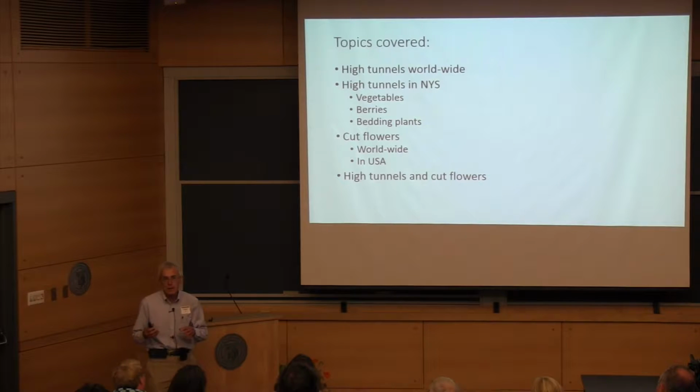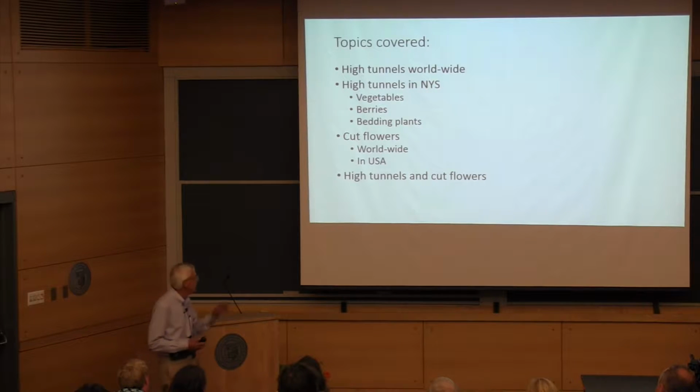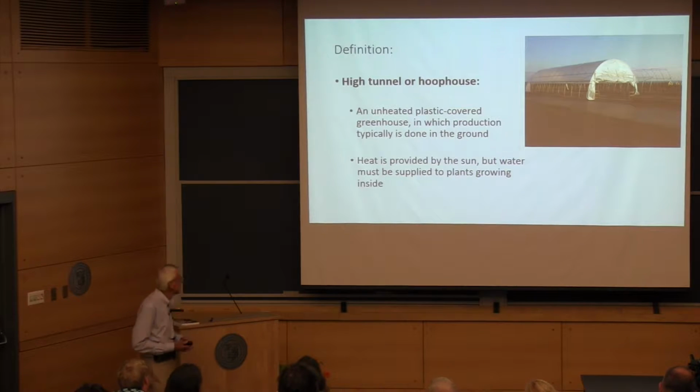Worldwide, cut flowers are not necessarily coming from our local areas, but then within the US and again locally in New York, we want to know about that. And then we'll combine the two major topics into high tunnels and cut flowers and how we might use those structures together. First of all, we need a definition, and this is a fairly loose one.